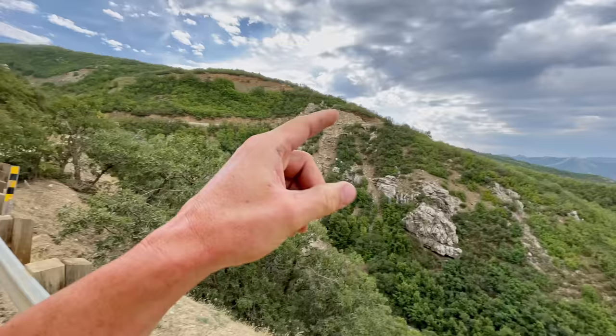So, one of the reasons why these cars have never been recovered before is because of this. It's a lot of hiking just to run cables back and forth before you can even start trying to winch the vehicle. So, this could be a challenge. Up there is Dead Man's Curve. This is where the cars shoot off.